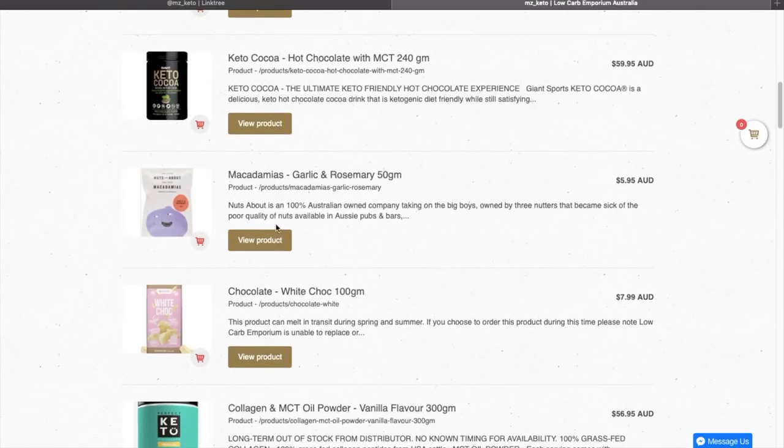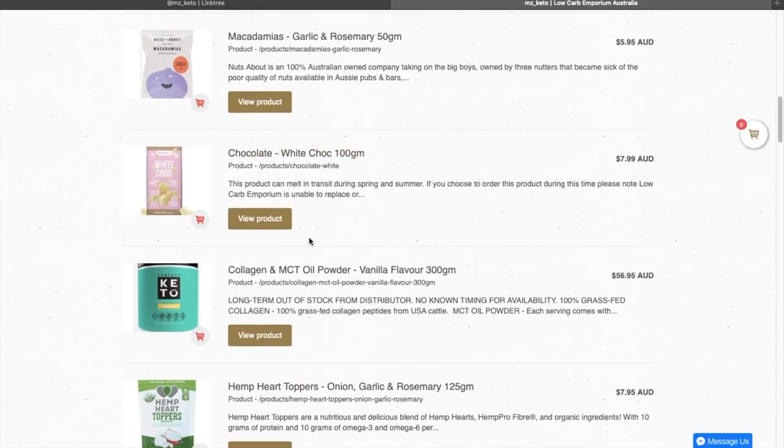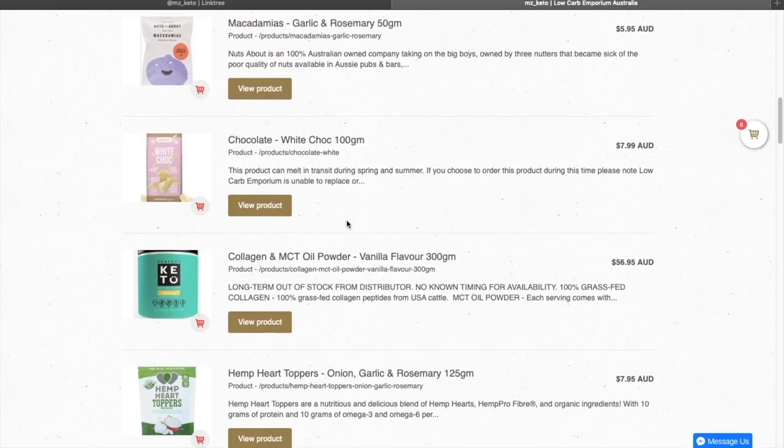These macadamia nuts are super yummy. I remember I saw them and I was like, oh yeah. But the garlic and rosemary is so yummy. This white chocolate you'll see me use all the time, and I make my caramello chocolate with it. It is super yummy. I actually need to order some more of that.